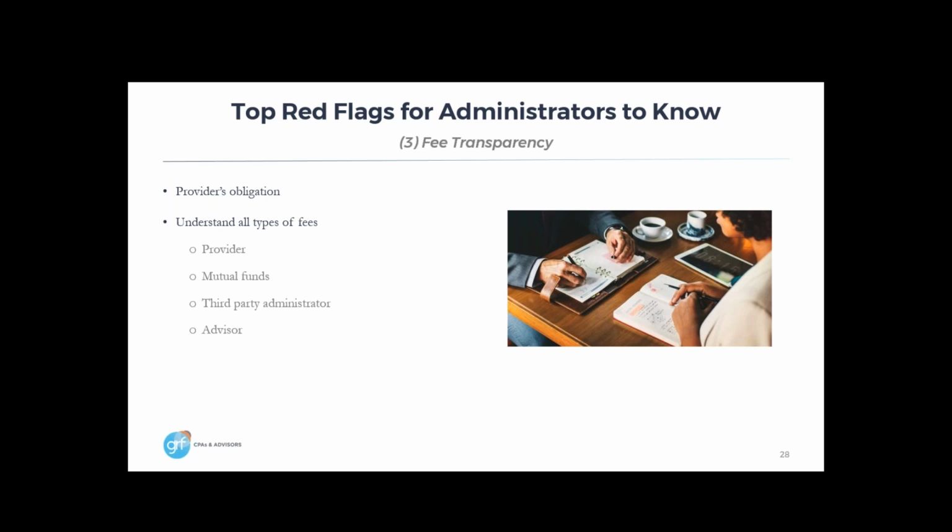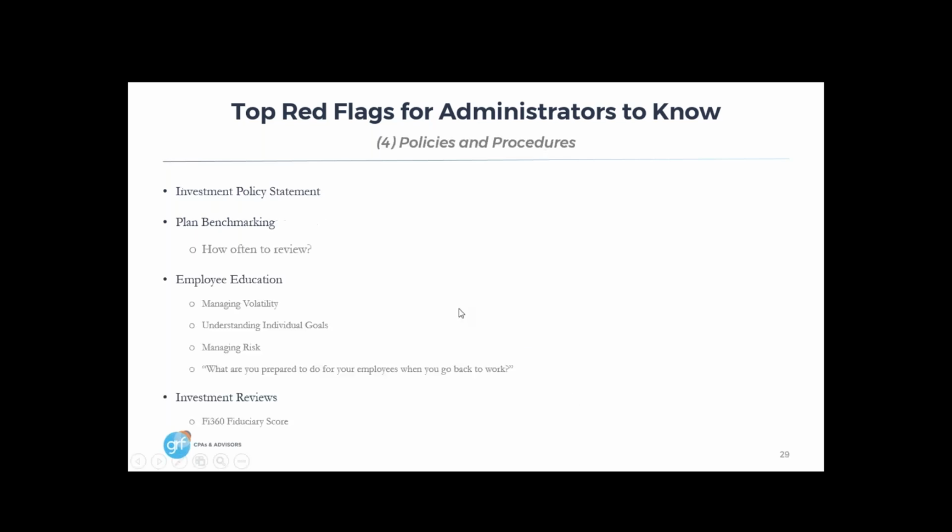So if you have anywhere from $2 to $5 million in balances in your 401k, you're probably eligible for some of the least expensive share classes out there. Third-party administrators, you have to understand their fees. Advisors, the 321s out there, the 321 advisors like myself that you're hiring, what are they charging you? And how do you disclose this to your employees? And what's the most productive way for the company to pay for them? Some other really important things you need to know.